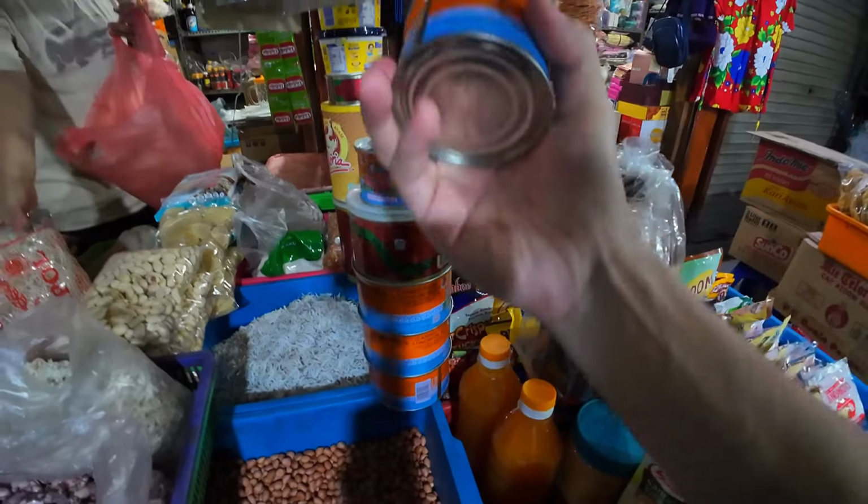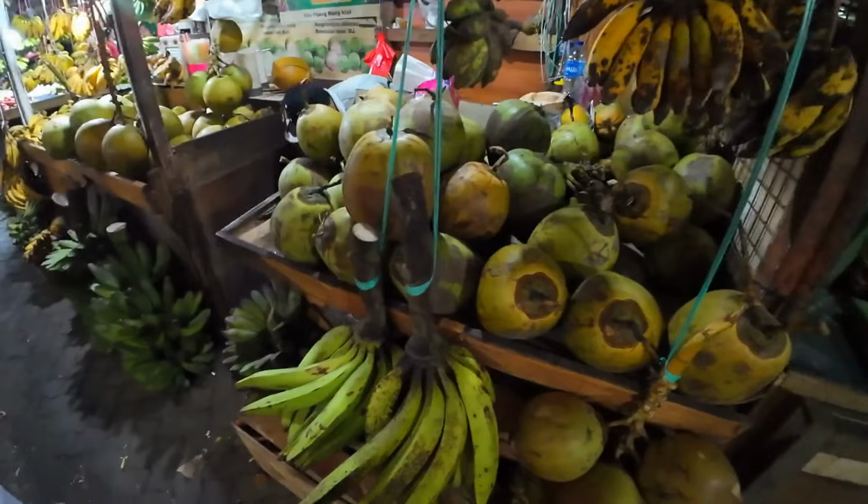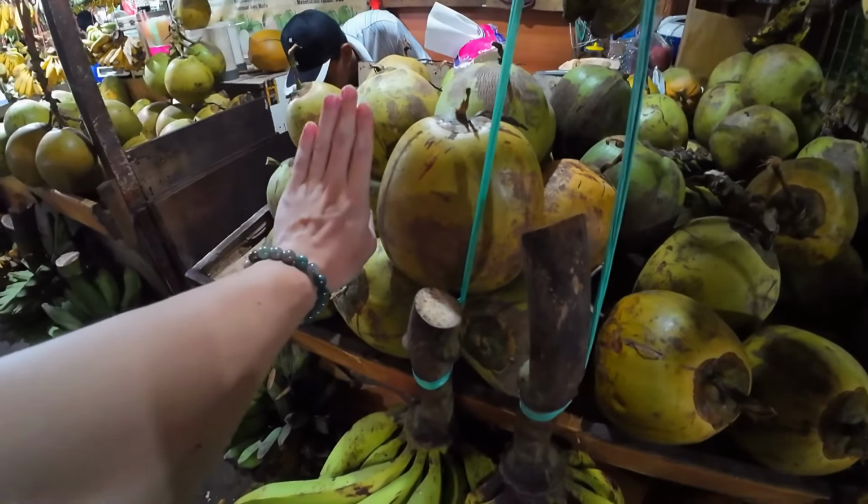I love this product, by the way. Canned pork luncheon meat. It's like we call them maling, which directly translates to thief. But it's basically pork spam. Yummy. Wow, the banana is huge. The coconut is also very huge.